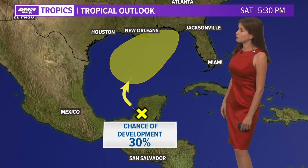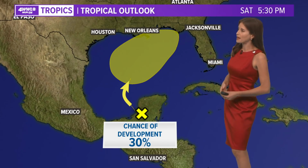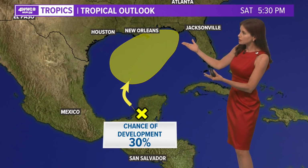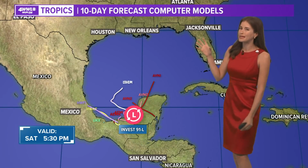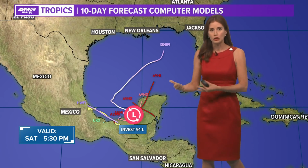It really would be unfortunate to have another system, even if it's just a depression or a tropical storm, as we move into just barely a week or so out from Ida. But it does look like there will at least be a chance for development. But I do want to point out a couple of things. First of all, the chance is low at this point. Even the National Hurricane Center, looking at the potential, is keeping the chance pretty low right now. So we'll see. We'll track it for sure.